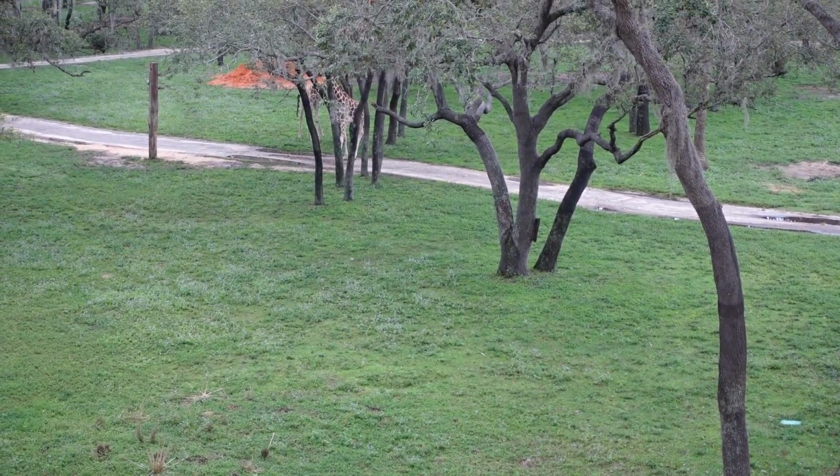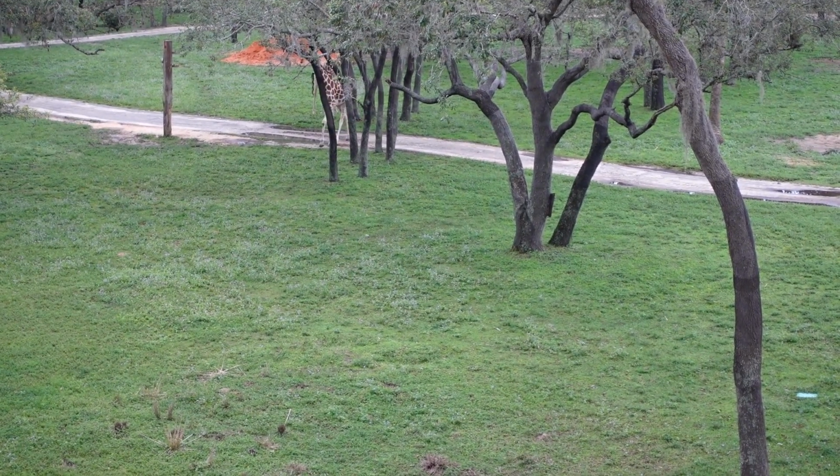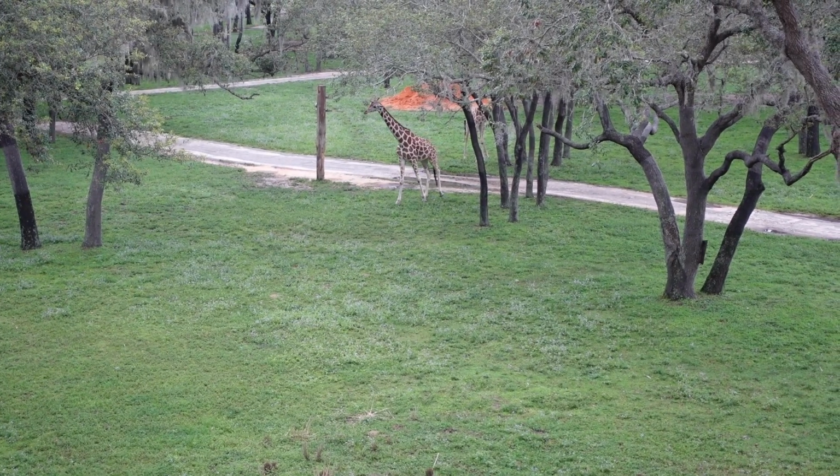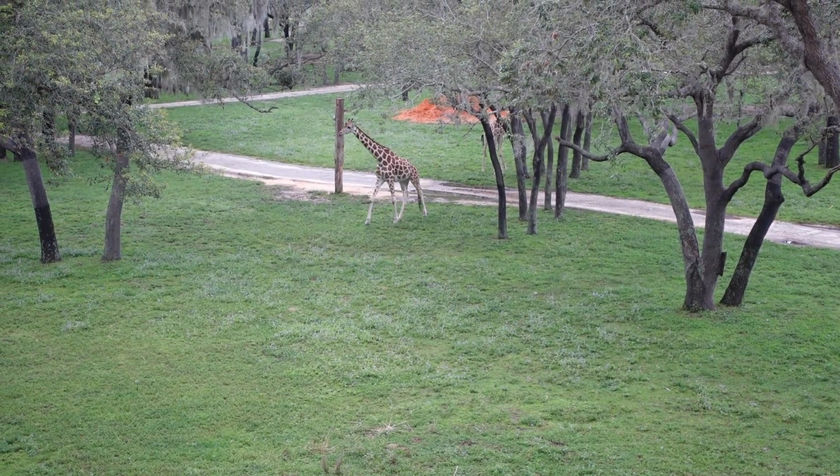Now that's the reason to get a savanna view room. Right there. They're coming closer. And literally hundreds of feet away from these animals. It's so cool. Really cool to see those animals out there. But now we're gonna do something else that's really cool.